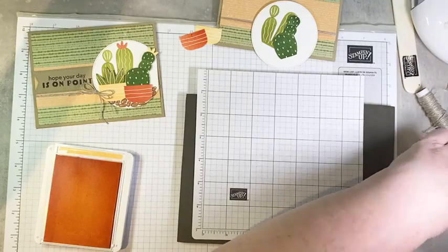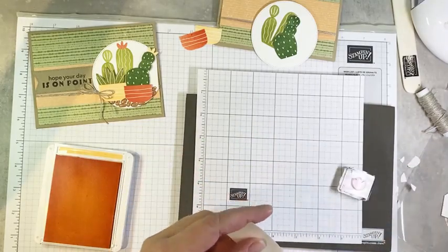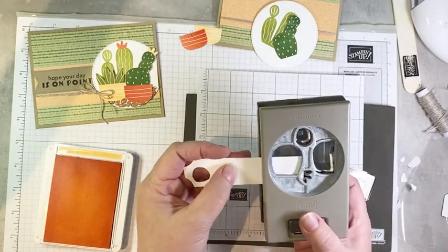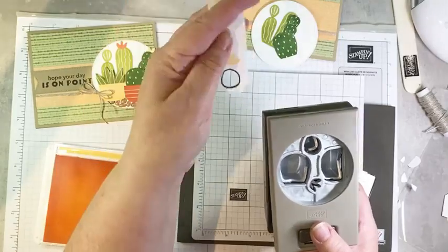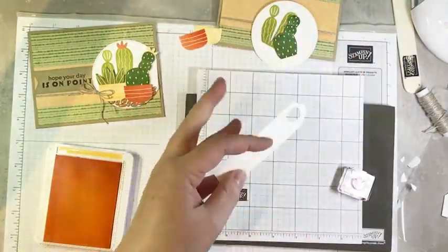And I'm going to use this narrow little bit. So we're going to do one down here. Actually, was that smart? Nope, that was not smart. I'm going to flip that over. Again, because this is down here, I want to slide my narrow strip in so that I'm not wasting a whole bunch of cardstock, right? If I had done it this way, the way I had originally stamped it, that would have wasted a whole lot of cardstock. So we don't want to do that.